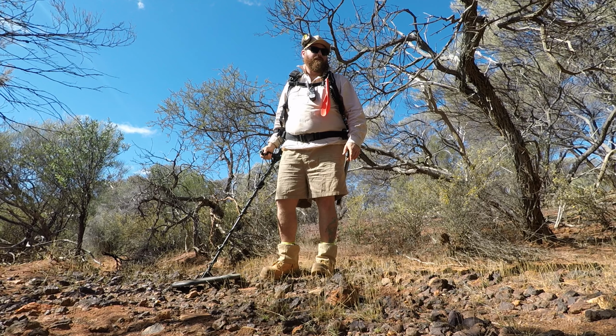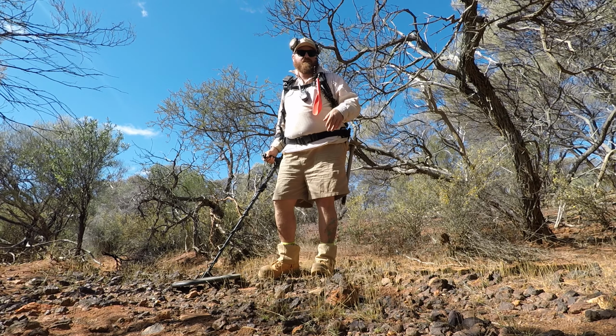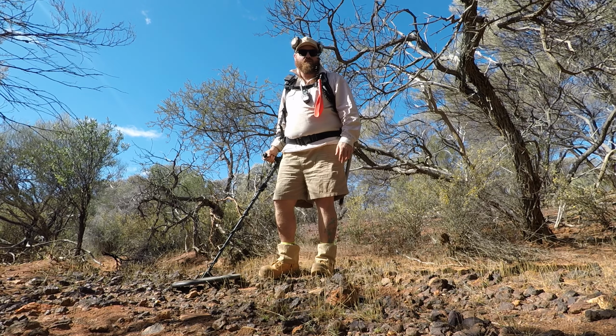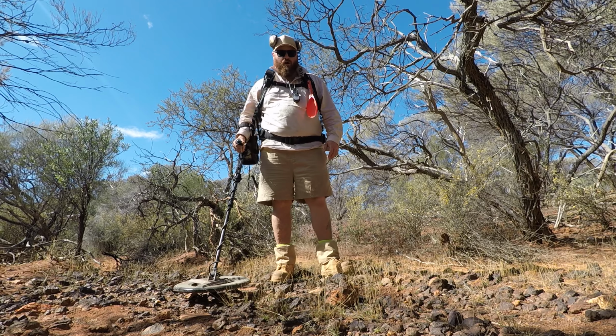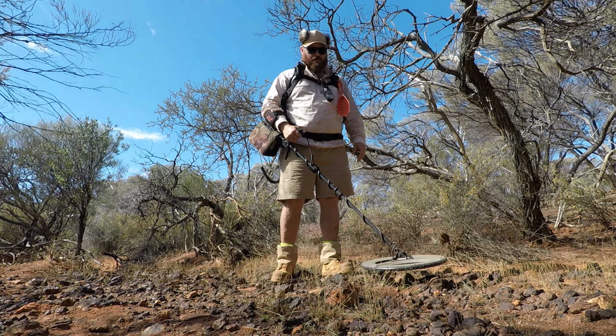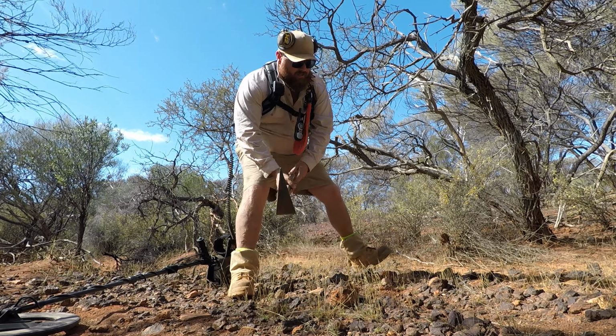Working this extremely tight creek. It's pretty overgrown, but a friend of mine just got a nice piece further down, so we're just persisting and pushing through the trees. So I just got my first signal. Sounds pretty good. A bit of a dig, eh?